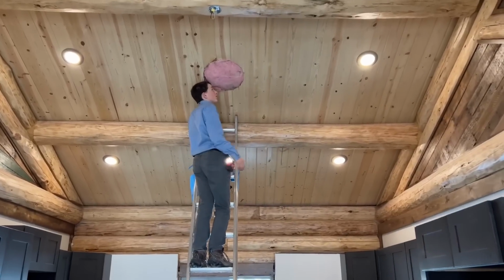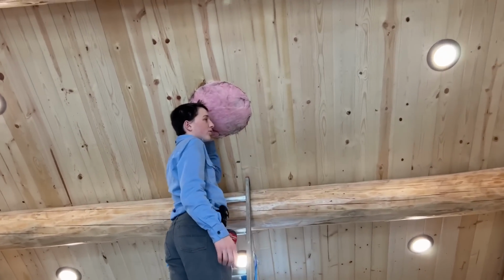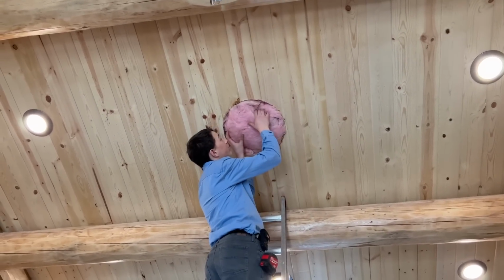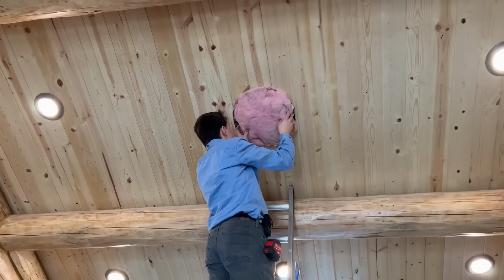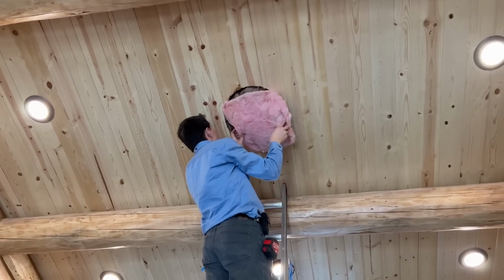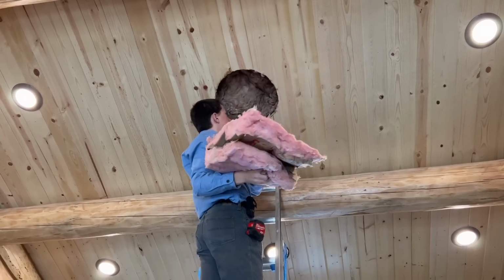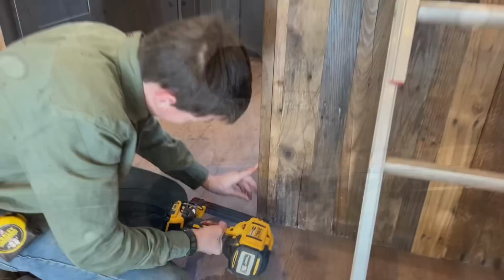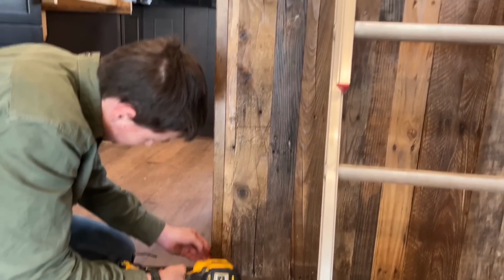What's going on, Ethan? We're putting in the bottom part of our skylight now. Yeah, that could be just a real pain. We are not looking forward to it because it's going to be tricky, but we're going to do it, whatever it takes. I got the insulation stuffed in there this winter. We're going to take that out and put the rest of the sun tunnel in.